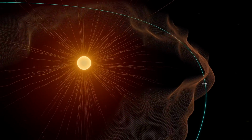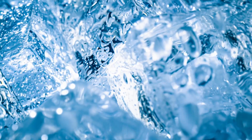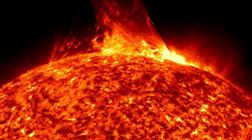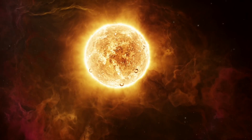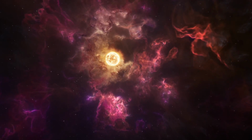The solar corona is a mysterious region of the sun. The laws of thermodynamics tell us that heat cannot flow from a cold body to a hotter one. So why is the sun's surface at around 5,800 degrees Celsius and the solar corona at over 1,000,000 degrees Celsius? Let me explain it as easy as possible.